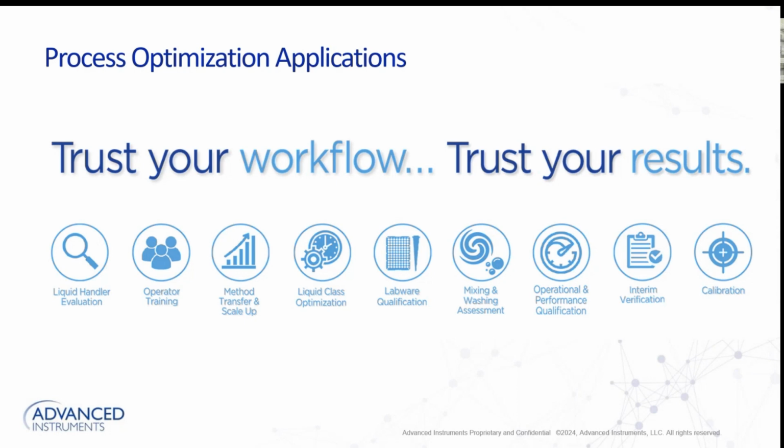Liquid class optimization. Earlier I talked about the fact that we understand that not everyone is just using water-based solutions and sample types. So being able to dial in your automated liquid handler settings based on the different liquid classes that you might be running, that's an important thing to do as well. Labware qualification. Earlier I talked about maybe you want to source different tips for your automated liquid handler, or different types of reservoirs. How do you make sure that those tips or those labware items perform well compared to their originals? Our system can help answer the question for that too.